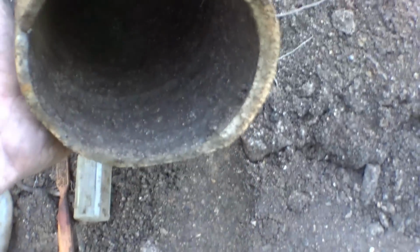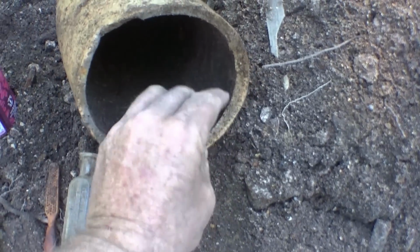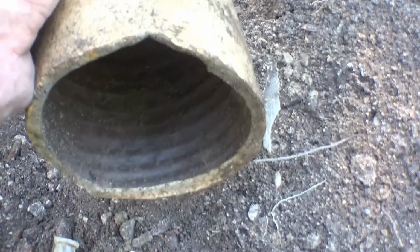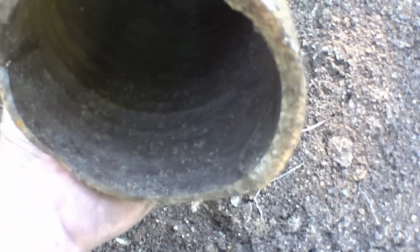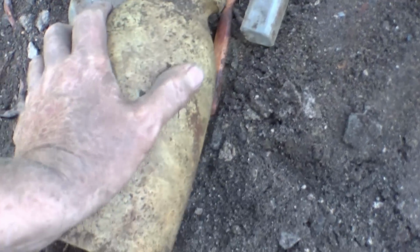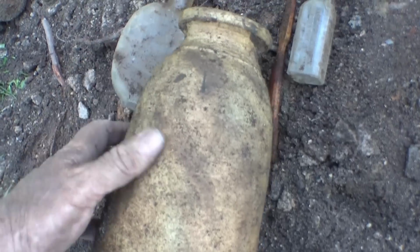Yeah, look at that. You can see how it's hand thrown. See the ridges on the inside where the potter's fingers pulled the clay? That's how you can tell it's hand thrown. You can't see that from the outside, but on the inside, when it's broke, you can see them ridges like that. That's cool. This is called salt glaze, one of the early ways here in Illinois. That's probably a regional piece in Illinois, maybe.